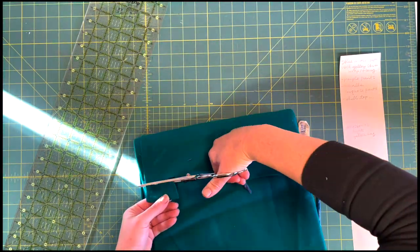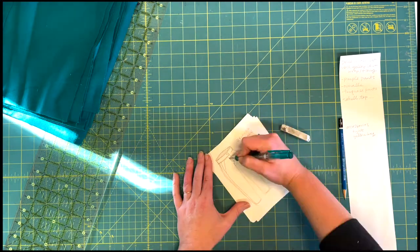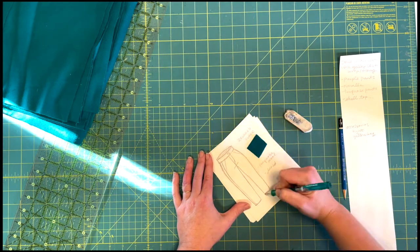Dress pants have a different style of construction than the jeans that I'm used to making, so I think it would be smart here for me to start with a store-bought pattern to help me with the step-by-step.